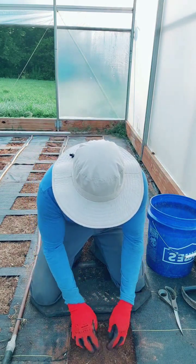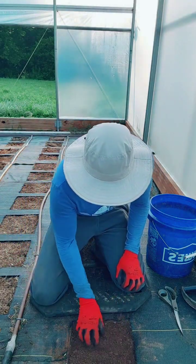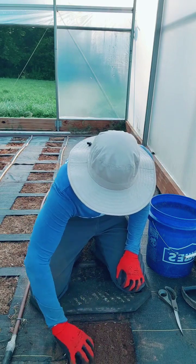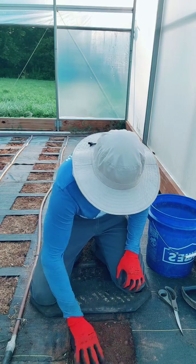I may take just a little bit more dirt out of that square right there. Keep in mind now, Tanner, this dirt is going to settle on you once the water starts. Okay, self, note taking.